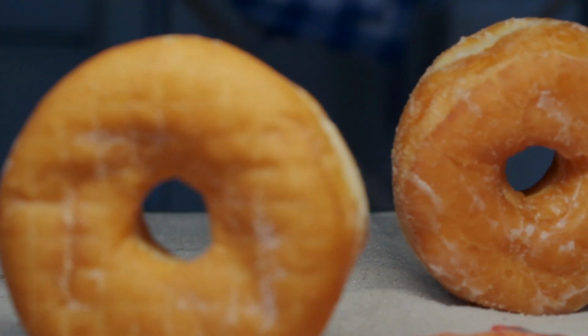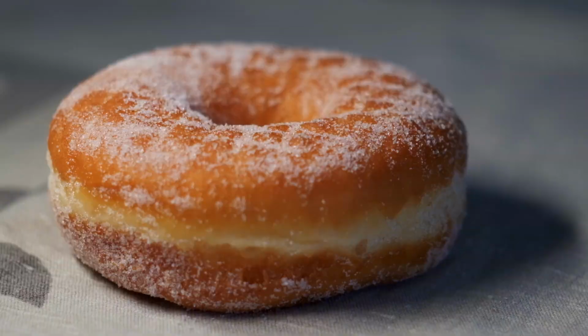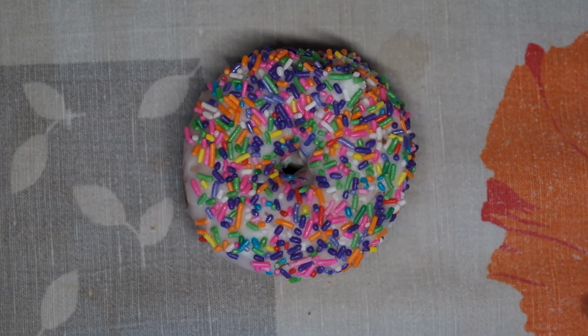Donuts. We all know what donuts are, right? They are sweet, deep-fried pieces of dough. Most common variation is this one, in the shape of a ring. Donuts can be glazed, sugared, sprinkled, with filling or without, and so on.